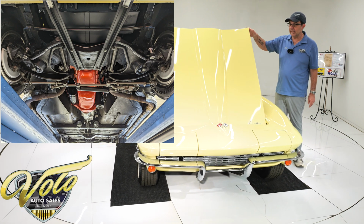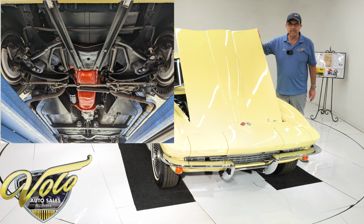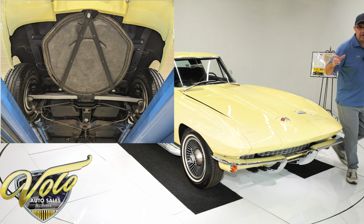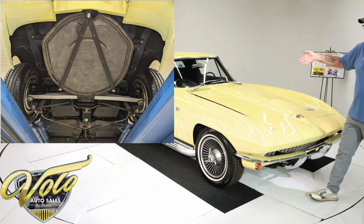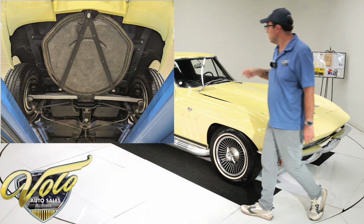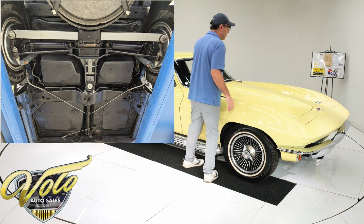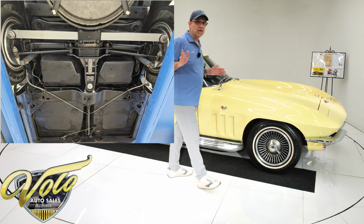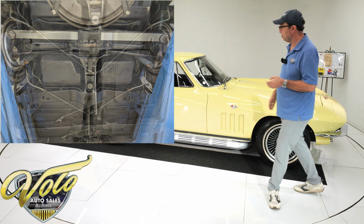The rear end that's in the car, very difficult to read the numbers. I do believe the last number for the date would coordinate it with this car, and I can read part of the code. I think it's a 308 gear that came in this car. Pretty certain it's the original rear end as well.